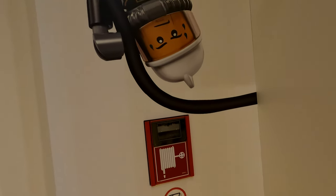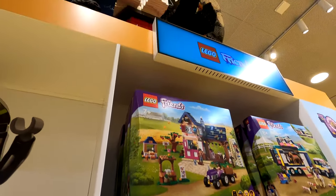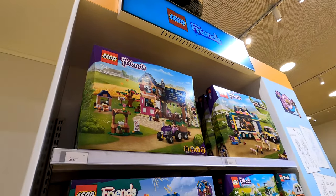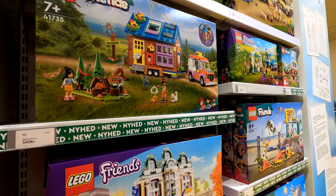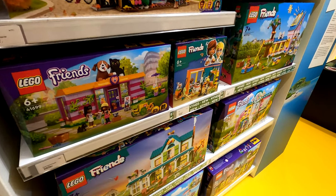It'd be very interesting to see what they start to do with the new theme park side of things, because obviously they have had a lot of rides in the past for Lego Friends, and that's something I've never jumped into, but it might be tempting now. There are a couple of interesting buildings that they've released and some trailer combinations as well. So they've got a lot of things to look at.